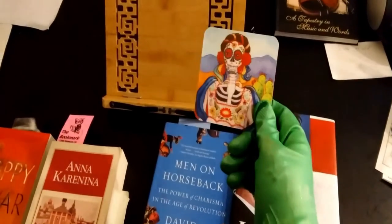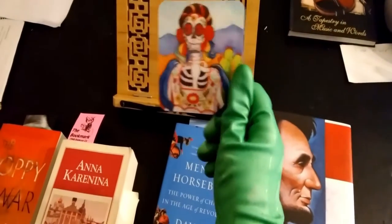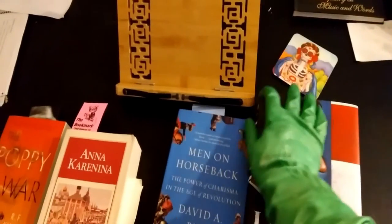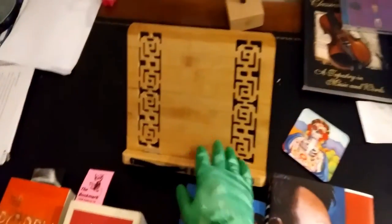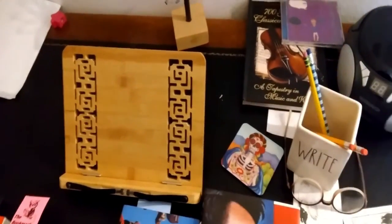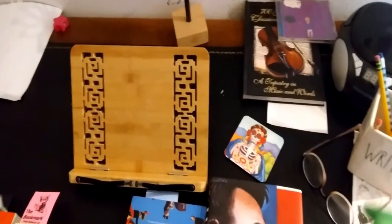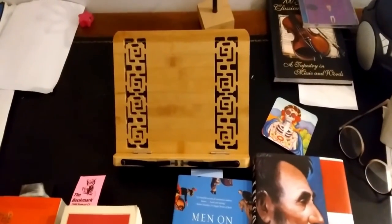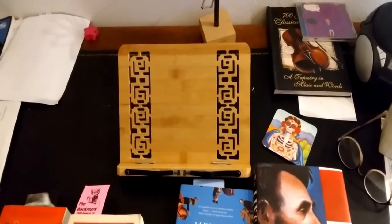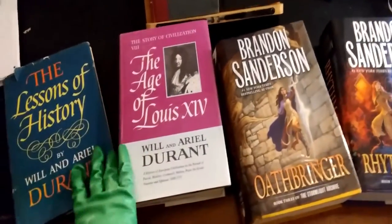This is just a coaster. It's Mexican Mona Lisa. Somebody gave this to me. If you want to look it up, on Etsy, it's Candy Mayer. She has cool art, if you're into this, she's got a lot of good art. But yeah, this is where I'll rest the books. I also have some other stuff, like what I use for listening to music, and another pair of glasses of mine. And what I use for taking notes, because I annotate more and more as I get older. So there's that. And then I guess technically there's one more thing.